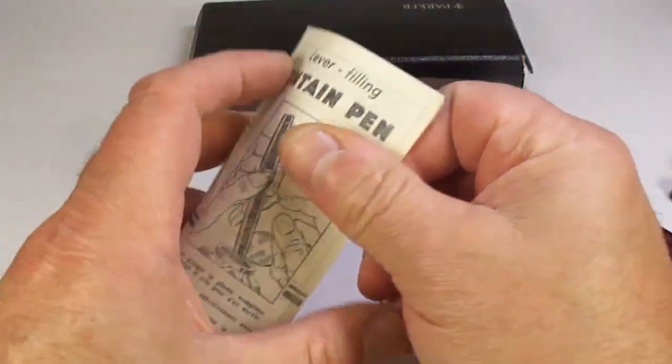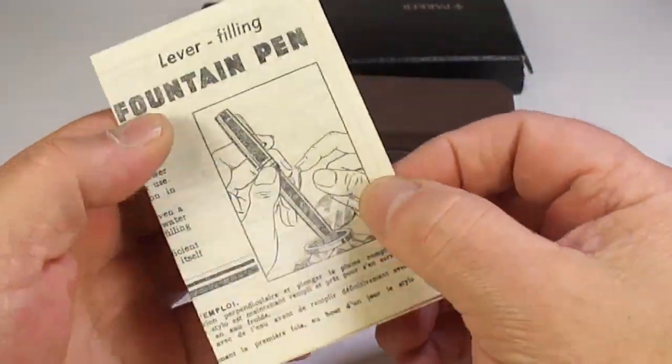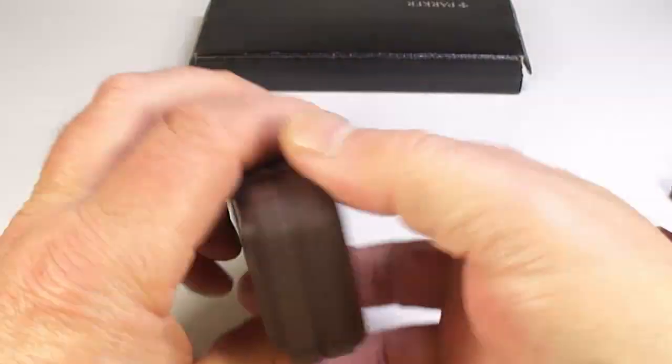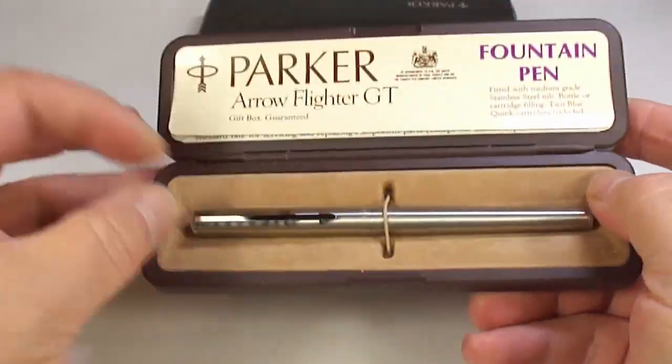And also, there we go, we've got instructions here for a Mintmore pen. Okay, so interesting. And then this one here, what we got here, oh, we got a Parker Arrow Flighter.